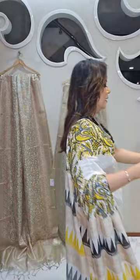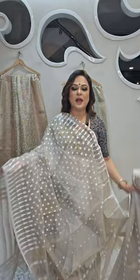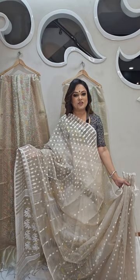I have received a few soft Bengal dhakais. Soft Bengal dhakai. No blouse piece. Achal, it has zari weave. Small butas in the body with zari in between. And this is the border. Temple border with small butas and floral pallu. No blouse piece, Bengal cotton soft dhakai.